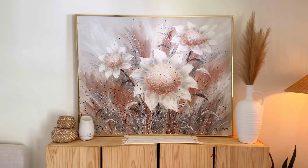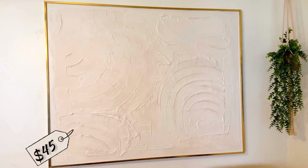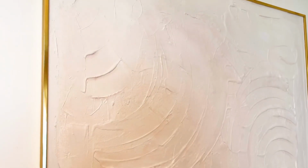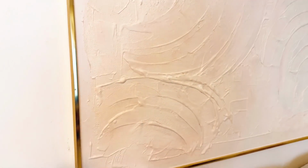So the total cost for this one was $45, and that's honestly really great considering how big of an art piece this is. I would love to style this one in a room that does not have white walls so that there can be some contrast, or change the color and make it solid one other color that's slightly a little bit darker.